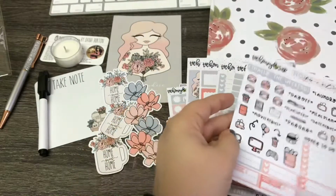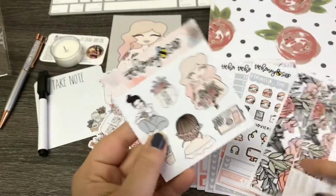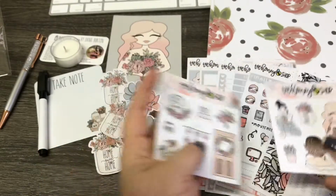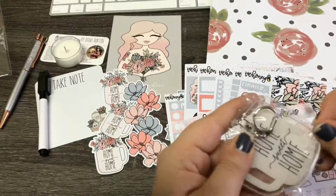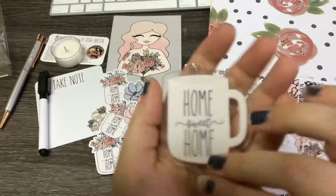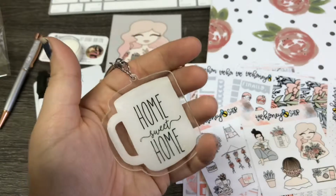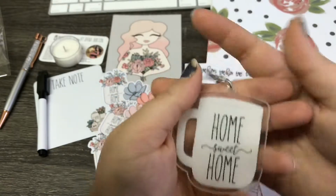Very, very cute. And then we have got the acrylic keychain, which is so cute to me, but I don't know if I'm going to put this on my keys because my keys typically get pretty damaged. I stick keychains on them and I just keep them on there until they pretty much break off. So I'm going to figure out something else because that's just too stinking cute to ruin. And I know it would get beat up, but anyway. So there's the acrylic keychain.